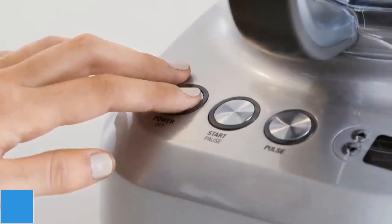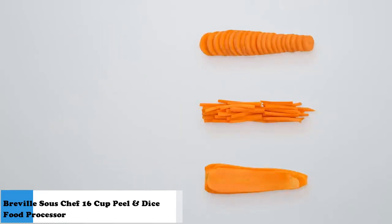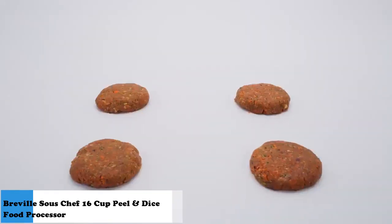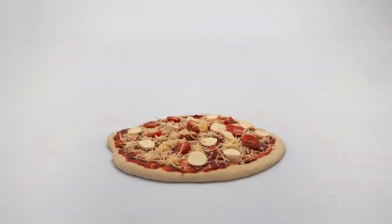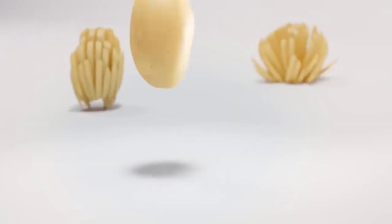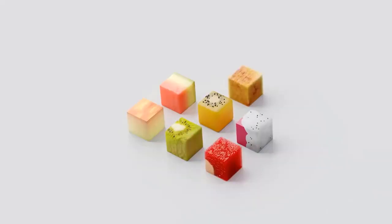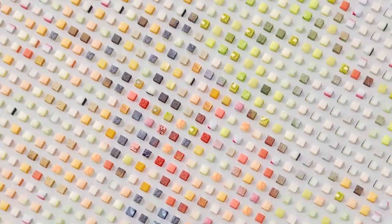Number 3. Breville Sous Chef 16-cup peel and dice food processor. This large Breville Sous Chef and its smaller, 12-cup cousin are the most user-friendly food processors we tested. From easy-to-follow arrows indicating which way to turn and lock the bowl and lid, to graduated volumes in cups, fluid ounces, and liters on the outside of the work bowl and a max fill line for both thin and thick liquids, the Breville is easy to assemble, use, and take apart.